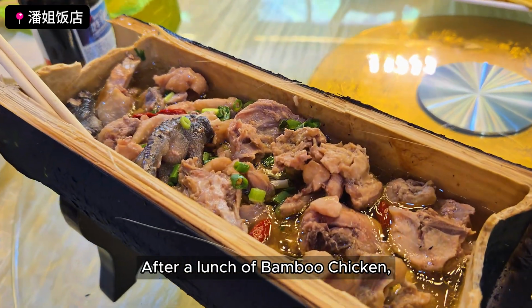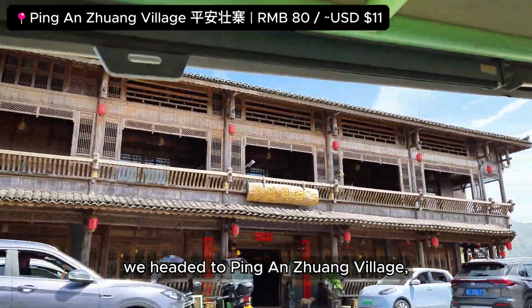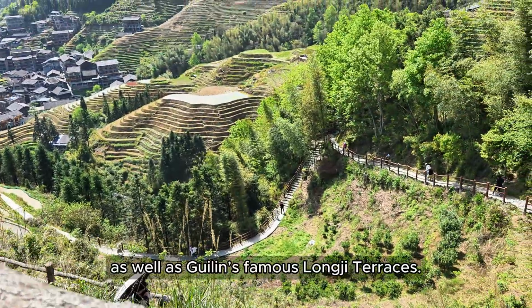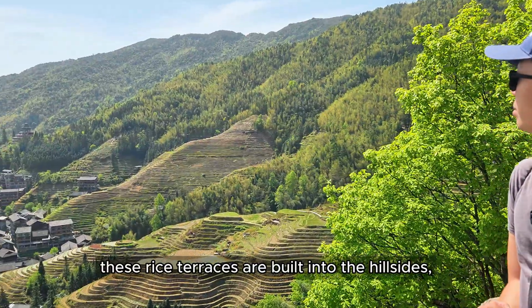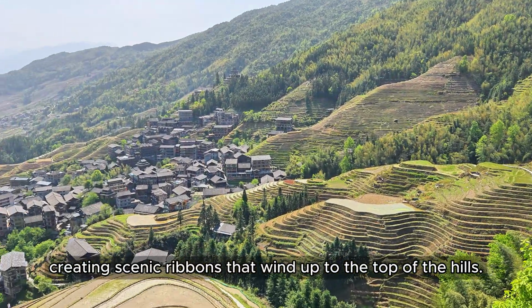After a lunch of bamboo chicken, a signature Guilin dish, we headed to Ping'an Zhuang village, home of the Zhuang people, as well as Guilin's famous Longji terraces. Due to lack of arable land, these rice terraces are built into the hillsides, creating scenic ribbons that wind up to the top of the hills.